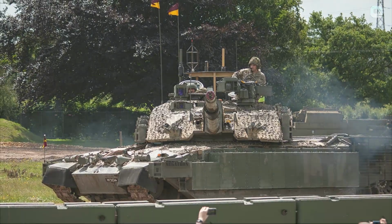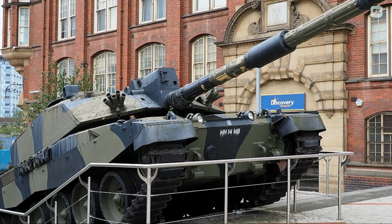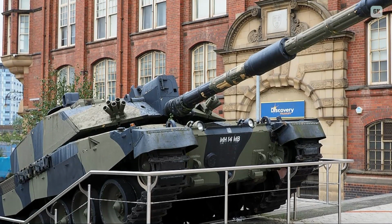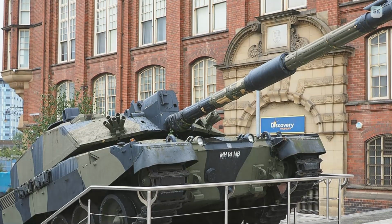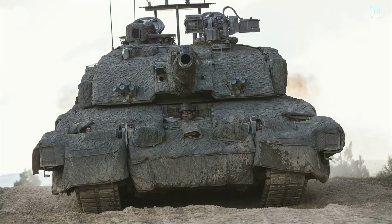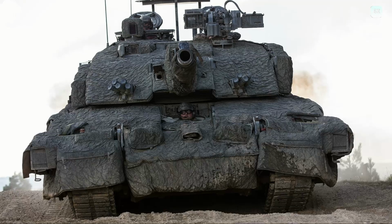It was confirmed that numerous armored vehicle manufacturers had discussions with the MOD about a potential replacement for the Challenger 2. Shortly after, the British Army decided that purchasing a new tank would be too expensive and chose to proceed with the Challenger 2 Life Extension Project, LEP. The Challenger 2 is expected to remain in service until 2025.